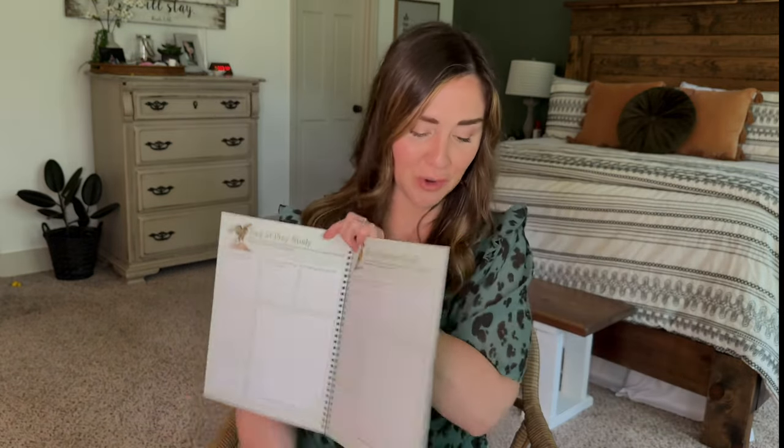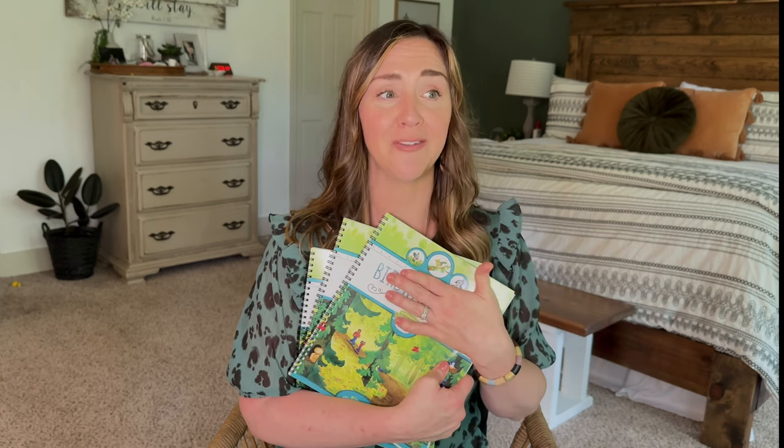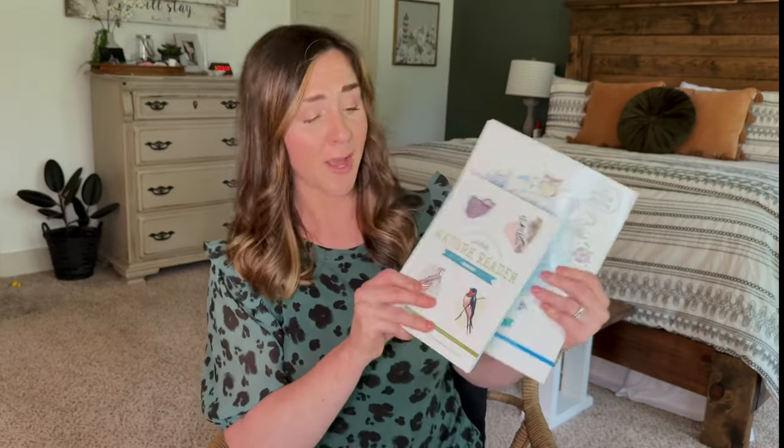This is going to be so fun. I'm really excited to do this. We bought the nature notebooks last year and we're just about finished with those. And those have been so much fun. I'm actually thinking about getting them again. I think we may do that with our co-op. But this will take the place of that when we're done with those nature notebooks. And I'm so glad because we had so much fun with those that I'm kind of sad that they're coming to an end.